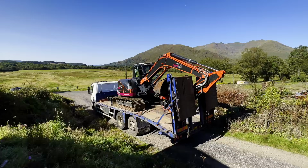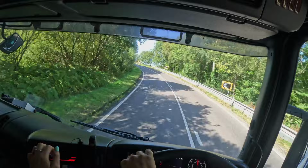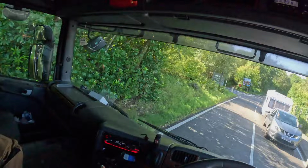There we are, all loaded up, ready for its first job in a while. What a day it is. Now this junction I'm just going up to here is a right hairpin. It's a horrible junction and the turning circle in the A6 wheeler is pretty terrible, so I've got to watch. I need to go over to this side of the road, so I've got to watch cars come around there at a speed and cars try and cut me up the inside.